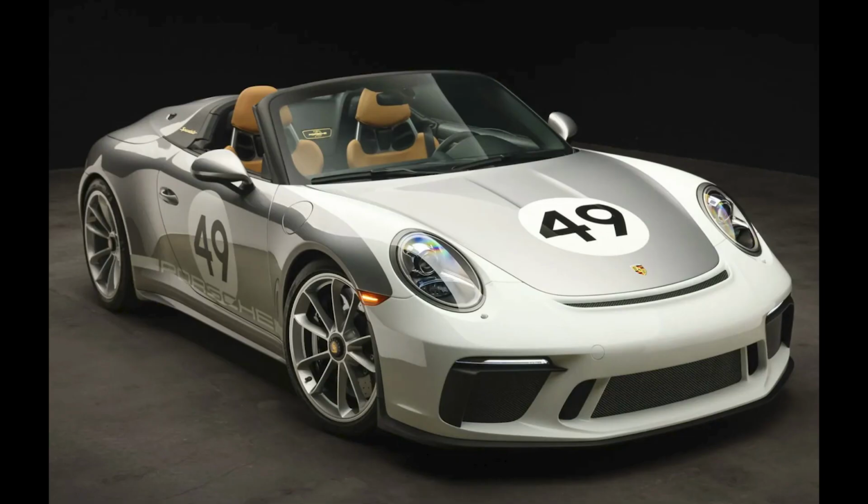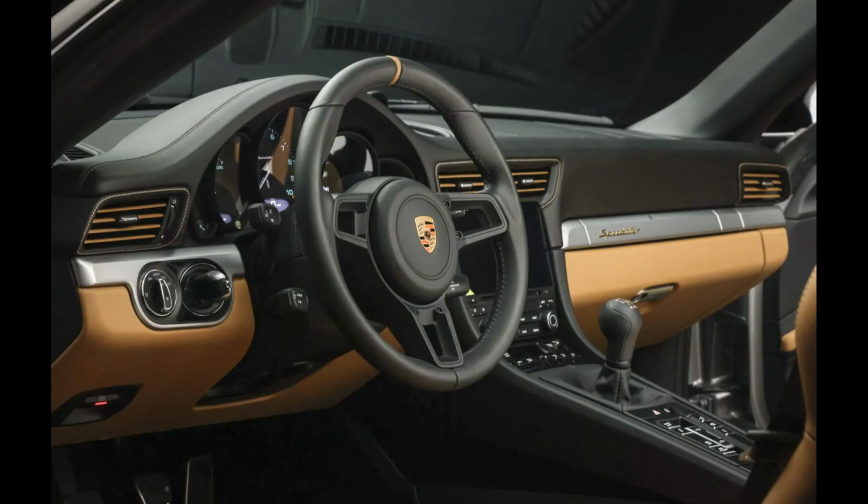A GT Silver 71-mile 2019 911 Speedster presented by a great seller sold for $425,000. The Heritage look isn't my favorite, but the car is new, and at $311,000 sticker, this was well sold. I'll compare our Speedsters in today's short.